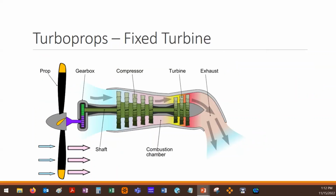So if we look at them a little closer, this is our fixed turbine. So you can see here, again, the core, just like any other turbine engine. This turbine back here exists to drive the compressor. It's also going to spin the shaft, powering the gearbox and turning our propeller. And then that propeller is going to accelerate a large mass of air to give us thrust. Okay.